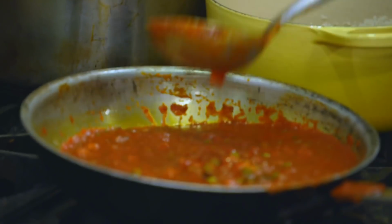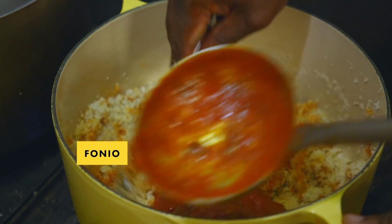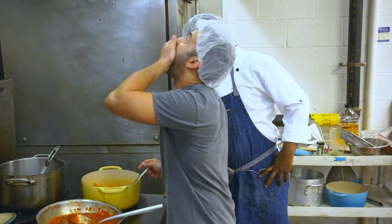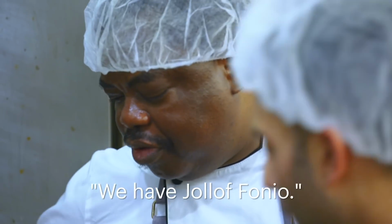It's okay. And then that's the same sauce that we're going to add to the fonio and fold into the fonio. That's it. We have jollof fonio.